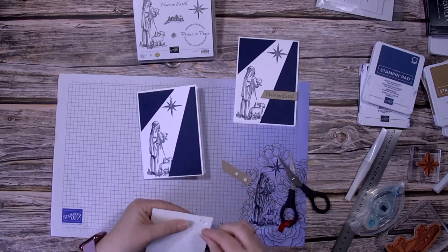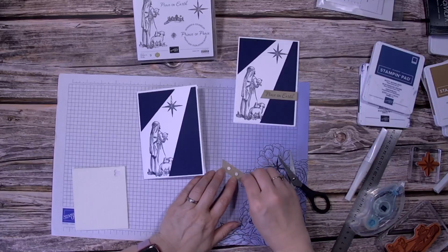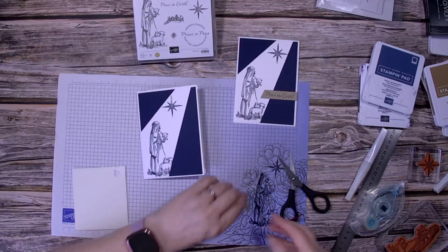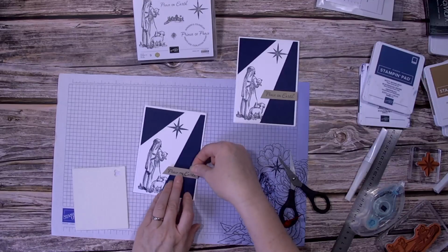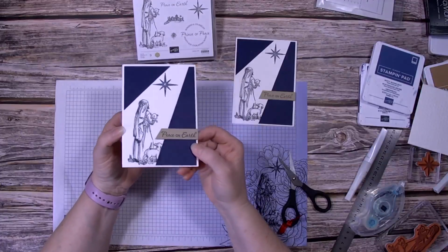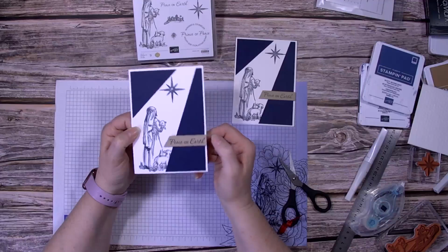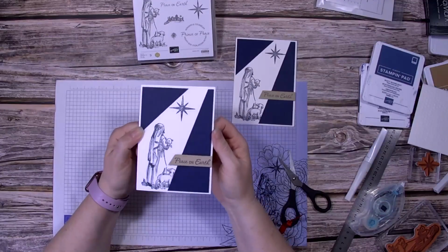And just some dimensionals. I thought I had everything this morning and obviously I didn't. Yeah, rhinestone as well, yeah. So rhinestone, pearl. And so then you've got the shimmer that you can see in the star. Morning, Michelle. And then you've got the pearl in the center, the iridescent pearl.